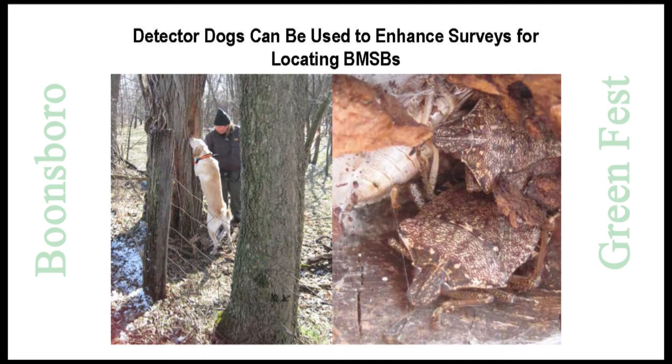Okay, here's another part of this story. We are not particularly efficient samplers, and so in working with the USDA's APHIS National Detector Dog Training Center, we actually trained some dogs to go out with us in the natural landscape, and they can literally find these trees and sniff out the stink bugs. And so this allows us to sample more efficiently. It was a really good project, and we're hoping that this will be able to tell us what the density of bugs in these natural landscapes are.